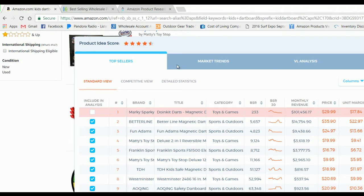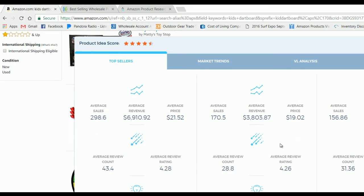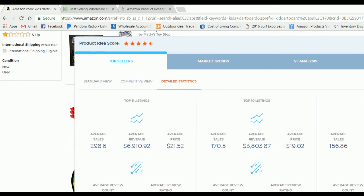Now, market intelligence does some other cool things too. You get some detailed statistics. You get top 10 listings, page 1 listings, how many average sales they have, average revenue, average price. We've got average reviews. It tells you kind of how hard it would be to rank. This is something that would be really easy to rank, actually. So right out the gate we're hitting something.